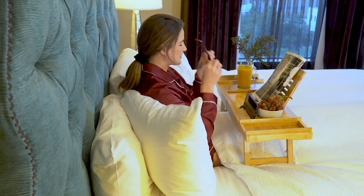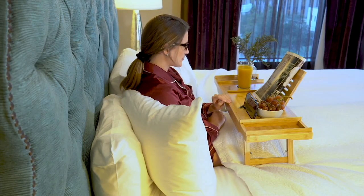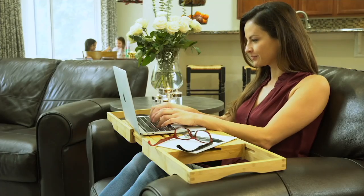We want to be comfortable. We want to be in our lazy boy. We want to be at our bed or at our sofa. And this is going to be beautiful, to be able to allow us to do that. And we're going to be organized at the same time.